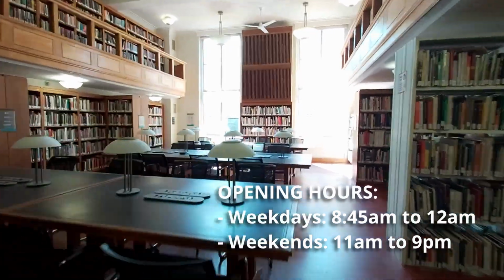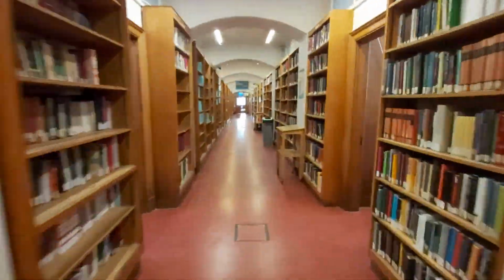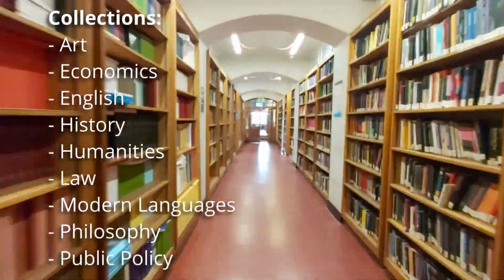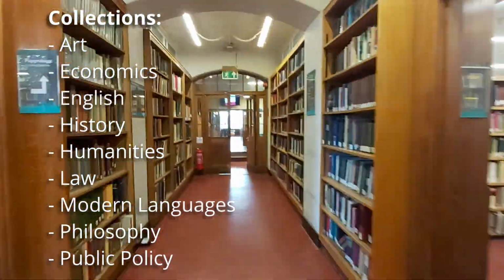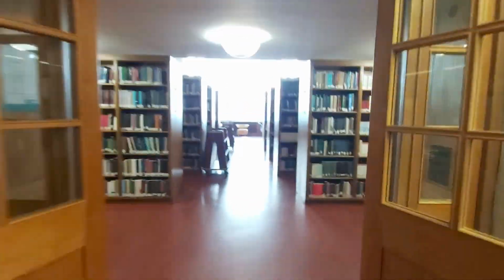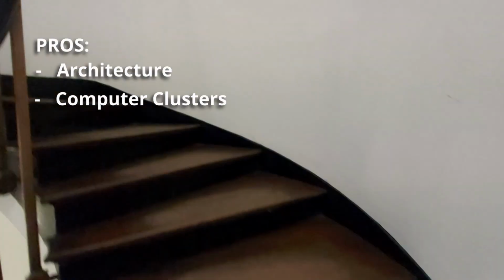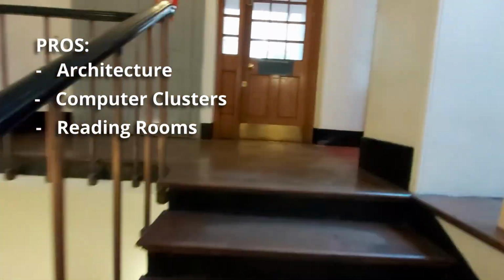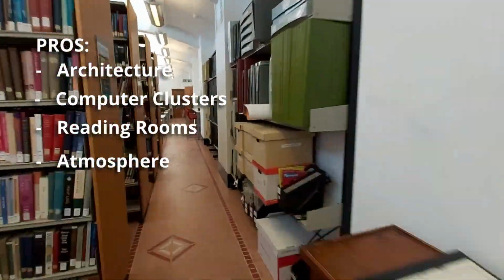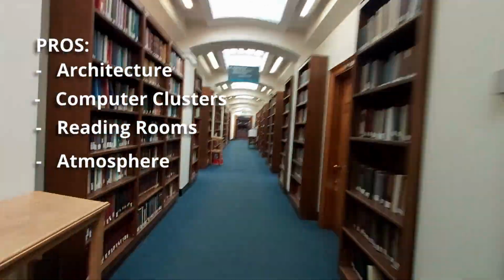Weekend opening hours are reduced but still very reasonable, opening at 11 in the morning until 9 o'clock at night. In terms of book collections, this library centres mainly around humanities and modern languages, with a full list of collections available on screen now. I would encourage anyone, however, not just those studying these subjects, to make full use of this space and its incredible architecture, plethora of computer clusters and small reading rooms for when you need the extra bit of focus, and overall studious and motivational atmosphere, as you are surrounded by some of the most beautiful bookcase-lined hallways on campus at every turn.